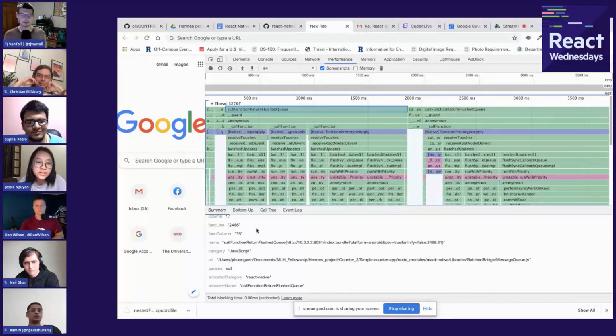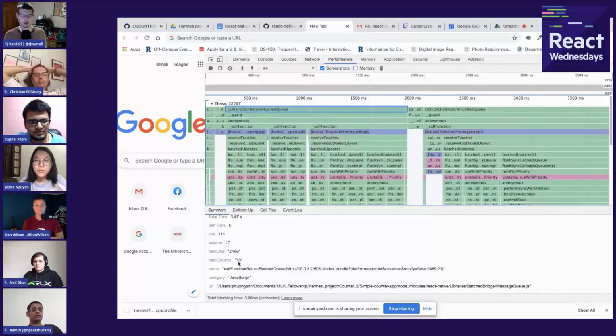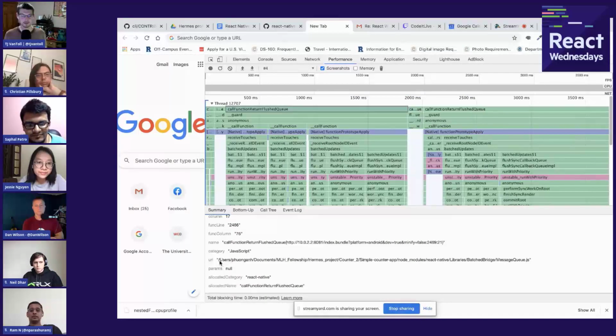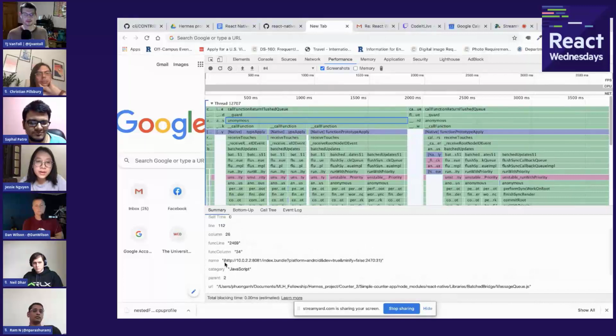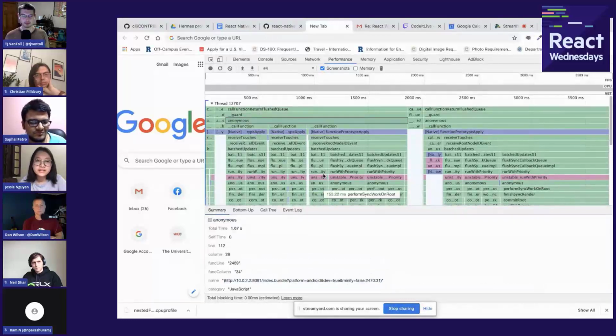It was a button to count 1, 2, 3. Here we can see, for example, for this function, the function line and function column, while taking into consideration the source map. We map this information with the source map so that we have more correct insights into where this function is: the function line, function column, the name of the function, and category. The anonymous functions are those that don't have a definite name, but rather an HTTP URL link. And that is the final product of our project using the Hermes profile transformer.